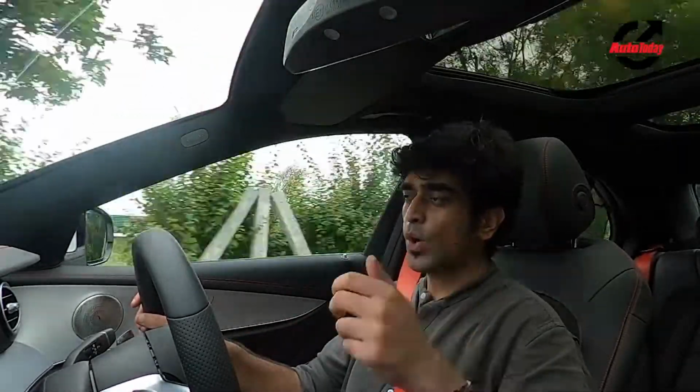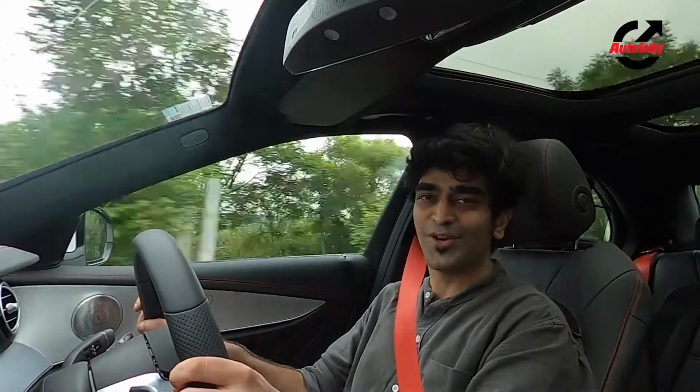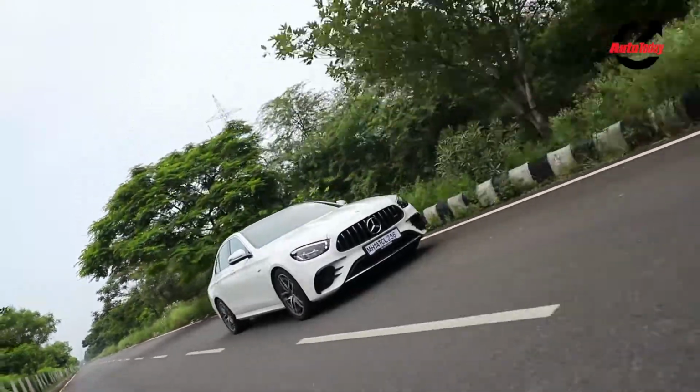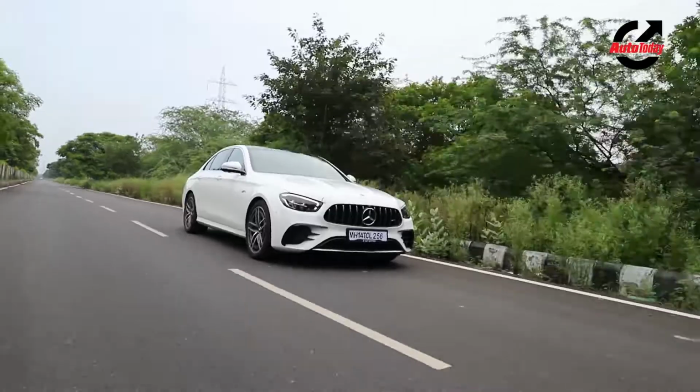So if in case the looks of the car don't turn enough heads, the sound definitely will, because one tap of the throttle and the engine opens up and it sounds so good. And there's enough crackles and pops to get the attention of fellow road users.